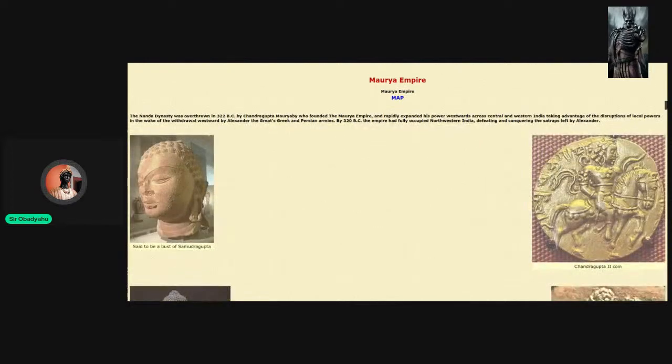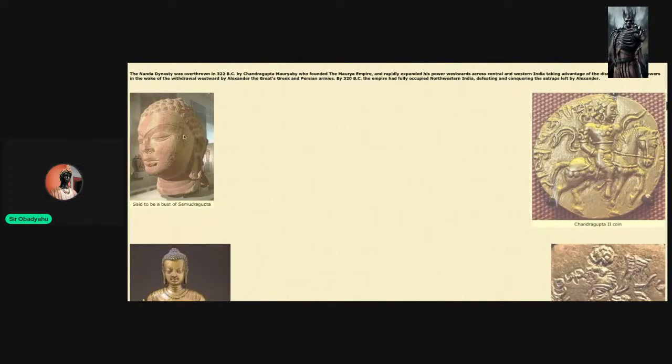The Nanda dynasty was overthrown in 322 BCE by Chandragupta Maurya, who founded the Maurya Empire. He rapidly expanded his power westwards across central and western India, taking advantage of the disruptions of the local powers in the wake of the withdrawal westward of Alexander the Great's Greek and Persian armies. By 320 BCE, the empire had fully occupied northwest India, defeating the satraps left by Alexander. This is said to be a bust of Chandragupta right here, and here's the coin. This is the guy they're talking about.